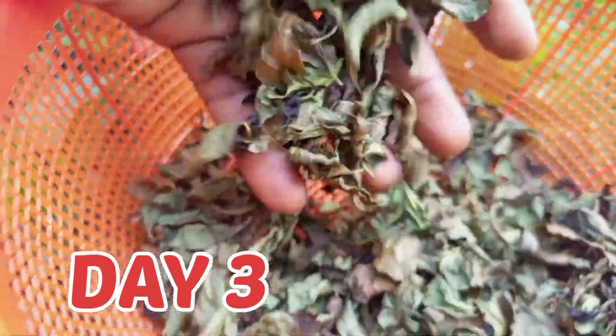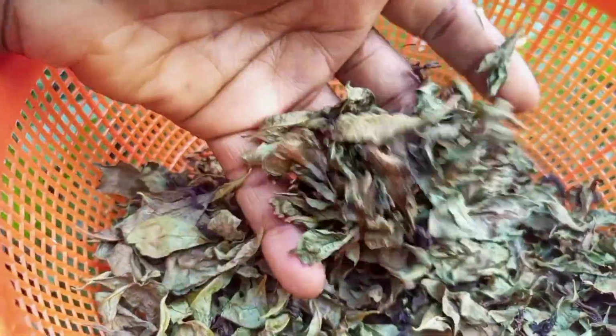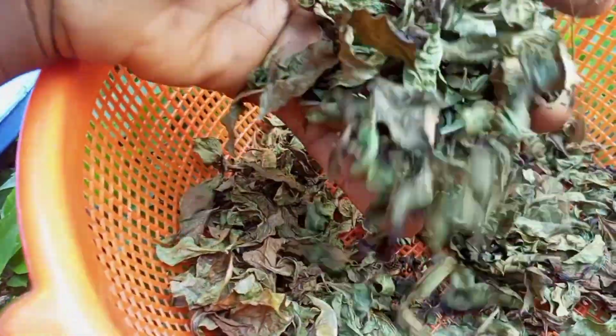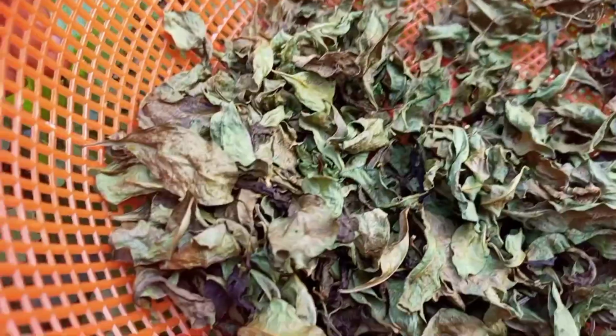Now this is day 3, and they are almost dried but not completely dried at this point. So now I'll be making use of the sun to dry them completely before I end up blending it. So let's take this to the sun.